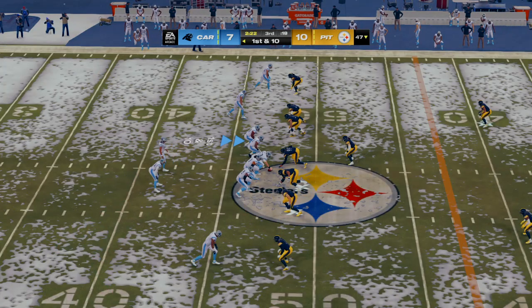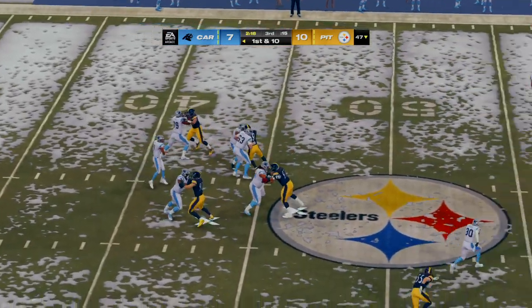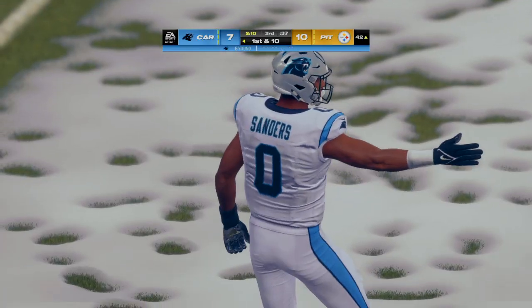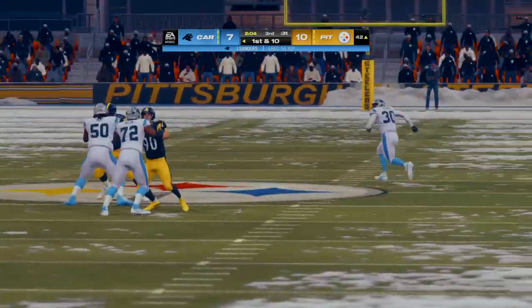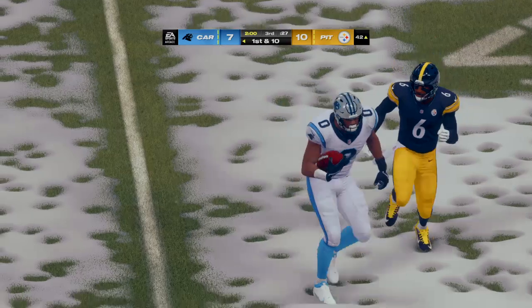A couple of first downs on the drive already as they'll go from the 47 now on 1st down. Now here's Young. And once again, this is Sanders. And he's brought down. Consecutive catches for him. That good for 11. Couple of first downs right in succession, and this is an offense that could really use a good drive, and they're off to a fast start here.